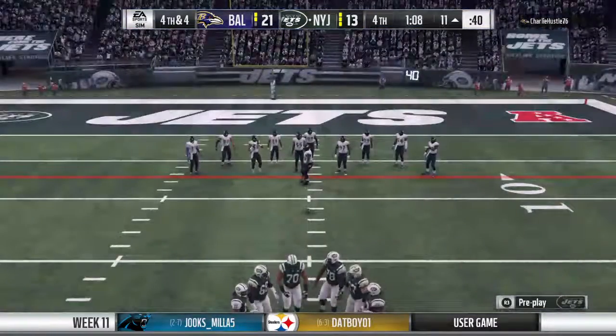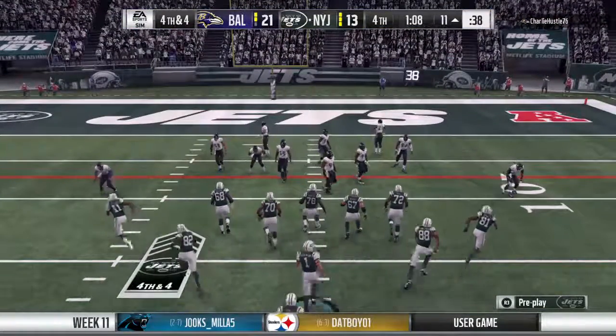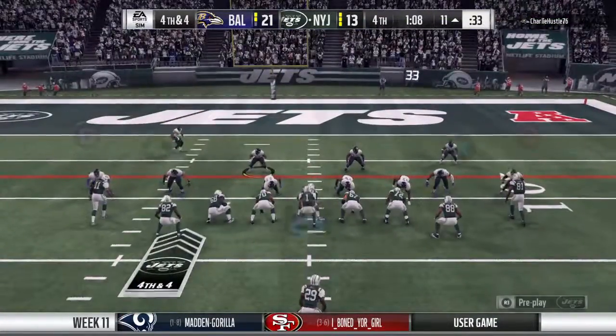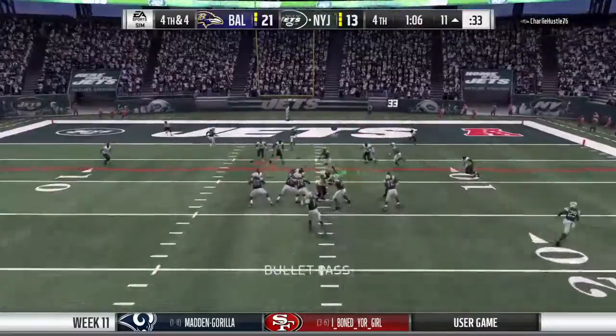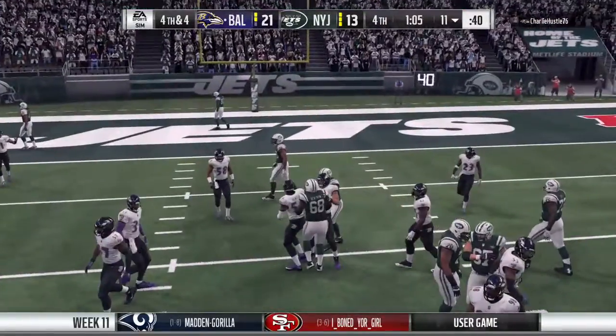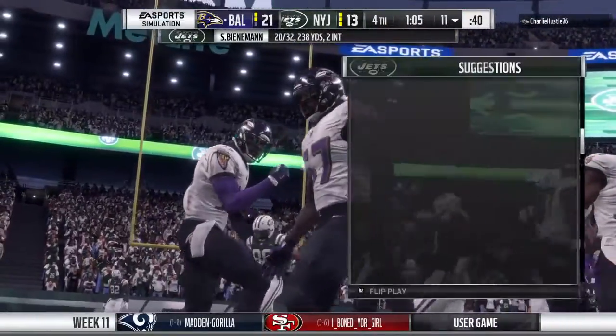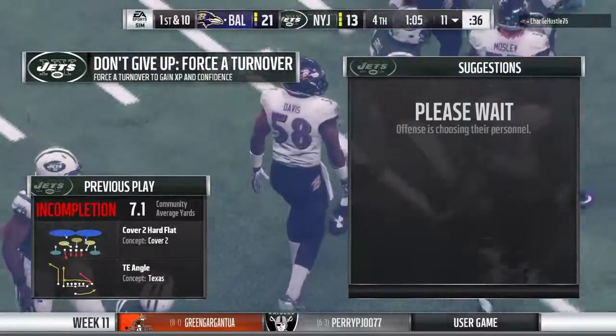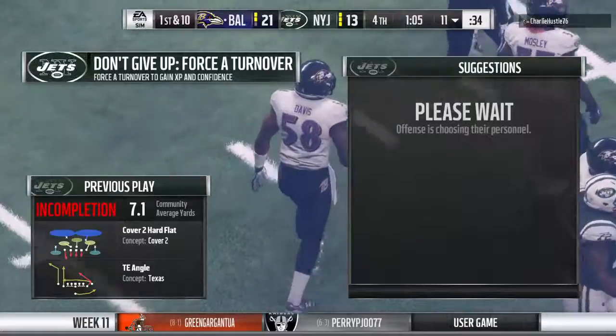Now the offense not going anywhere. They're staying out there. They've converted once already on this drive. Here they go again on 4th down. He'll look to throw. And no, it's incomplete. They had to go for it with such little time remaining. And the Ravens are looking like they're going to come away with a victory.